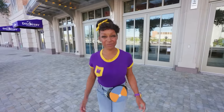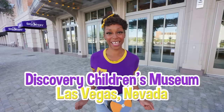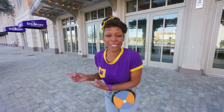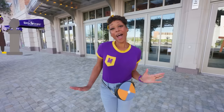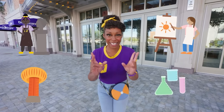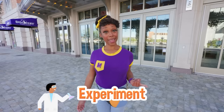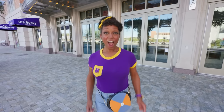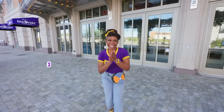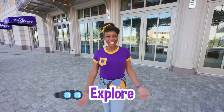Meekah! Hey, it's me, Meekah. Today I'm at Discovery Children's Museum in Las Vegas, Nevada. This place has so many fun things to learn about. I love learning about art and science by tinkering with things to see what'll happen. That's called an experiment. Yeah, let's do cool experiments together. 1, 2, 3, 4. Are you ready to explore? Great, let's go.